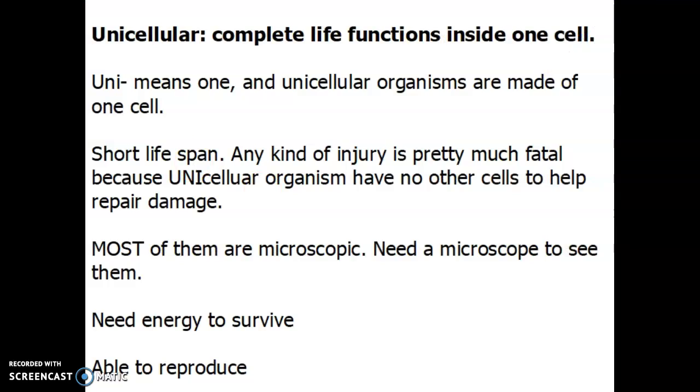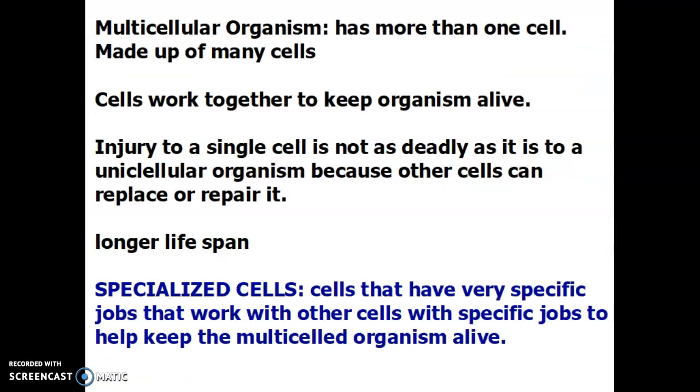If we take a look at our notes on multicellular organisms, again, they have more than one cell. They're made of many cells. Those cells work together to make sure that the organism stays alive. If we injure a cell, it's not as deadly to us as it is to a unicellular organism. Here's the reason why. We have specialized cells. Sometimes we have cells that repair injured cells. That's their job. We also, if we injure a cell, like a blood cell or something, it's not the end of the world, because guess what? There's a couple million, maybe even billion others waiting to replace it. Oh, hey, you're dead. All right, no problem. Moving on. It's not a huge deal because there's other cells there to replace it.